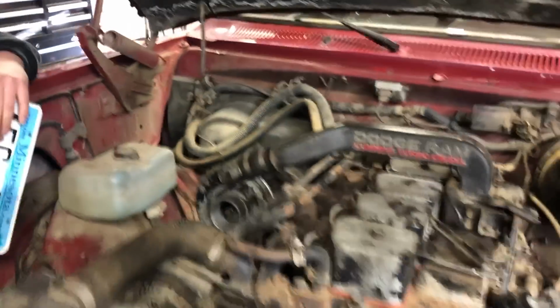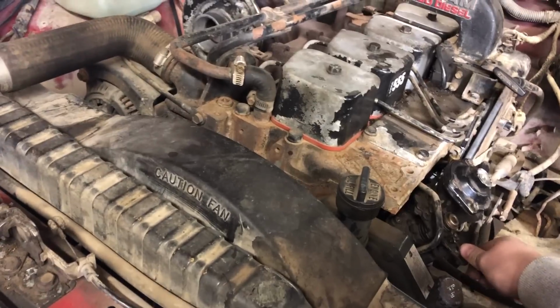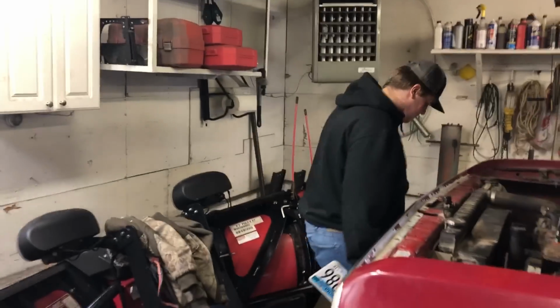Turn her up some more. That's good. But that's still idling kind of low, and there's a good chance it's gonna run away. Oh, I'm good. I'm good. You guys just stand together. You can both put a hand on it.